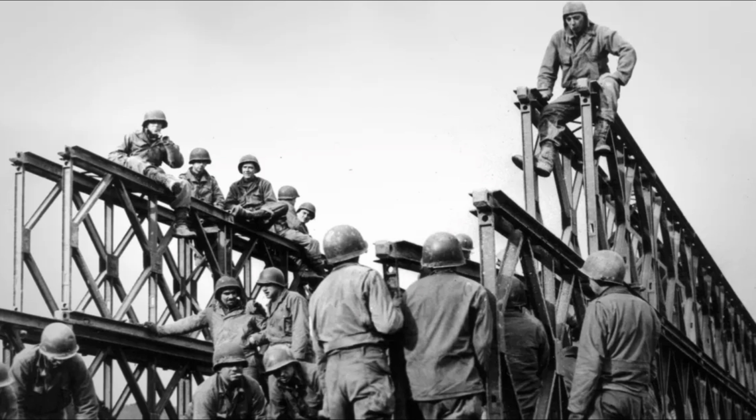The bridges performed well in North Africa. Several factors contributed to success. Speed, rapid bridge construction kept the advance moving. German rearguards destroyed bridges expecting to delay Allied forces for days. When bridges reappeared in hours, defensive plans collapsed.